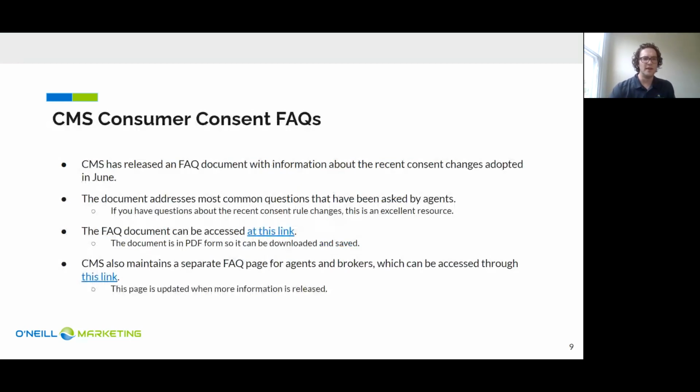Wanted to again circle back and talk just a little bit about the CMS consumer consent, specifically that they have finally now released some updated FAQ documents that have more information about the recent consent changes that CMS adopted back in June. So the document that they released in mid-September addresses most of the common questions that have been asked by agents. I looked through the document the other day and I can confirm pretty much all of the questions on that document are questions that I have personally been asked by agents. So a pretty good document if you're looking for that, because also you're getting the answers directly from CMS, so you know that everything is completely compliant and it's what CMS is looking for.